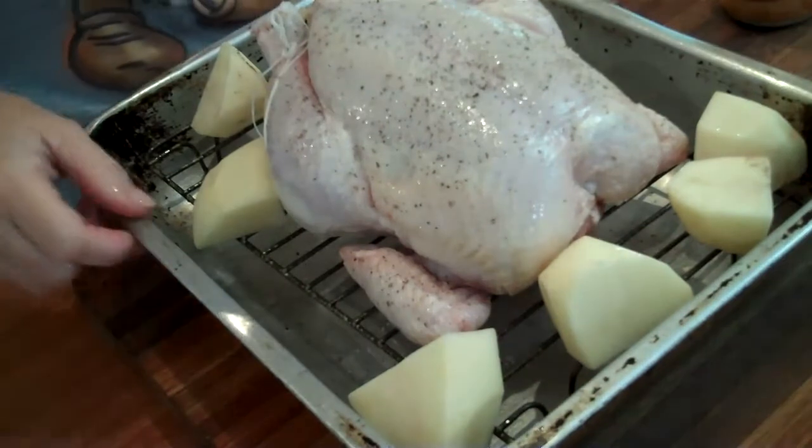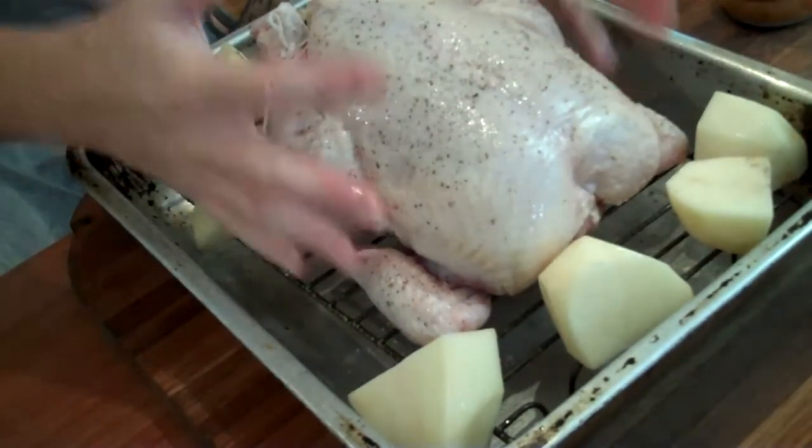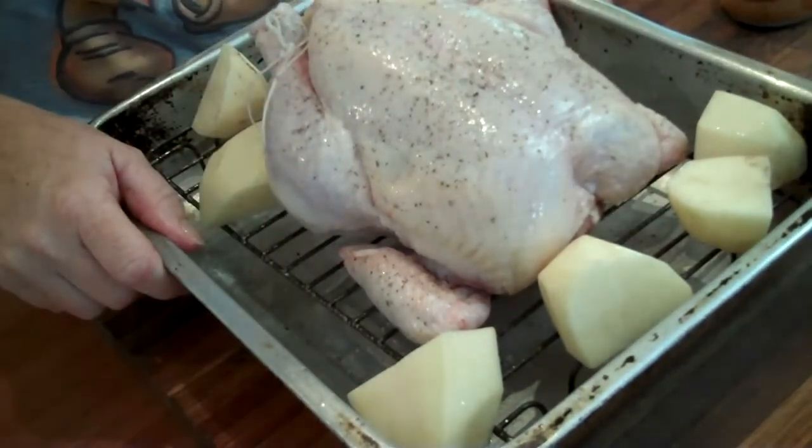As I said, it's ultimate fast food. It's so easy to do, and you've got a beautiful roast meal here, and then a whole heap of meat to use for other things, plus the carcass for some stock. So there you go.